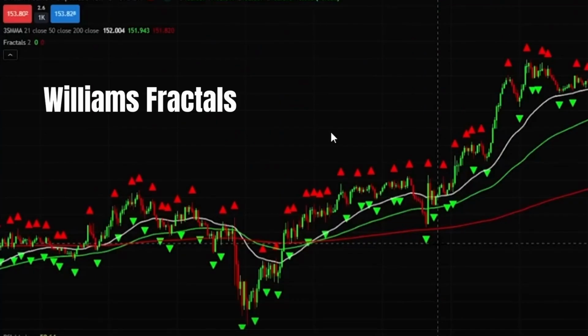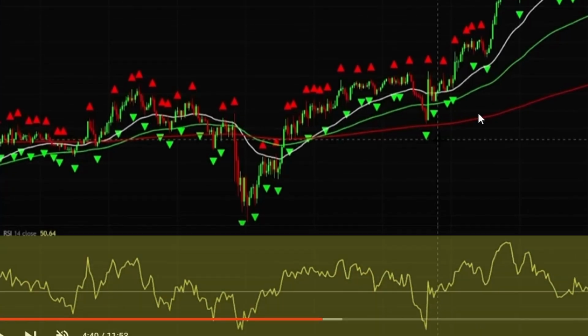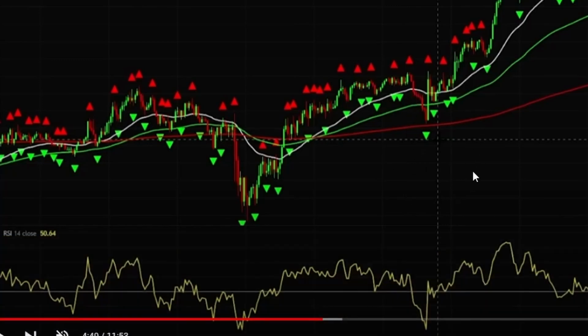Well, it uses the Williams Fractals, which we can see with the nice arrows on the screen here, the red and the green. It uses the RSI because why not? Every other winning strategy does. And it uses 3 moving averages, which in theory, when aligned, indicate the trend. Now, of course, if you've ever done any backtesting, you'll know that these have nothing to do with predicting where the price is going to go, but that's by the by.